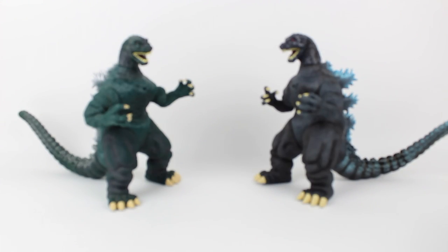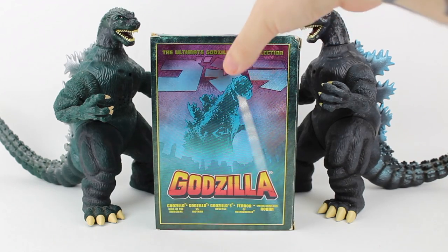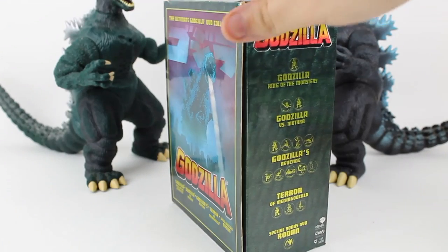I still have to show off the coup de grâce, the long retired and out of print Ultimate Godzilla DVD collection featuring Godzilla King of the Monsters, Godzilla vs. Mothra, Godzilla's Revenge, Terror of Mechagodzilla, and as a special bonus, you also got Rodan. This collection has been through hell. And even though I treated it like a goddess, when finally getting it out of the plastic, it was still pretty dinged up. Here is a little spin around on the box.